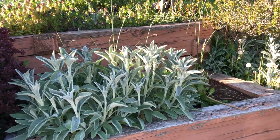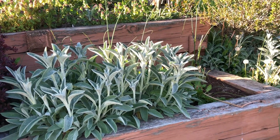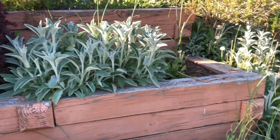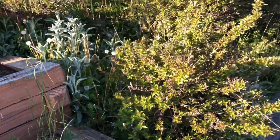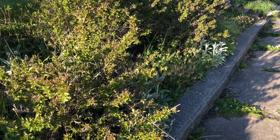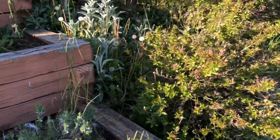The lamb's ear here may just get pulled because we have a lot of it. It decided to move into the neighbor's yard in a major way, and it looks really nice there, so I'm hoping they keep it.